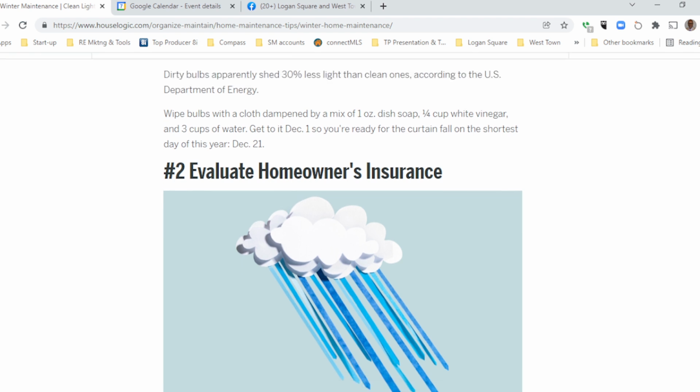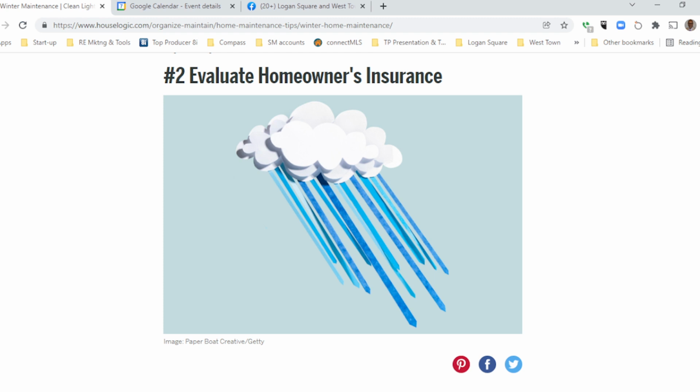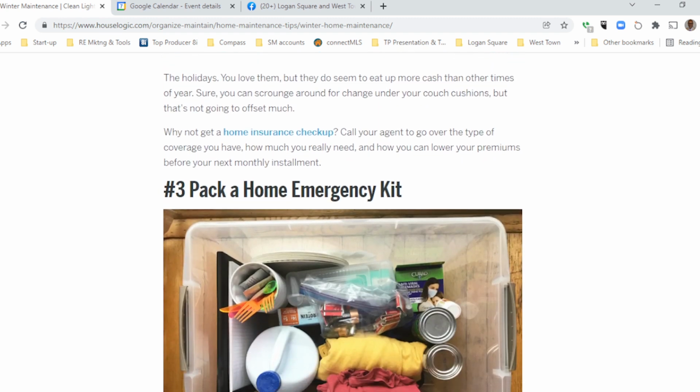Number 2, evaluate your homeowner's insurance. Now, the holidays, you love them, but they do seem to eat up more cash than other times of year. Sure, you can scrounge around for change under your couch cushions, but that's not going to offset much. Why not get a home insurance checkup? Call your agent to go over the type of coverage you have, how much you really need, and how you can lower your premiums before your next monthly installment.